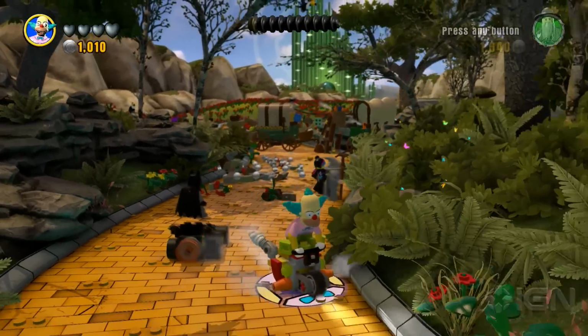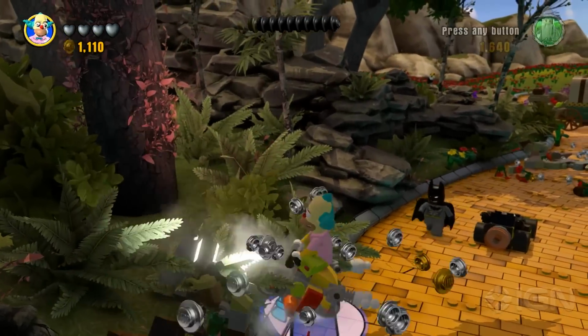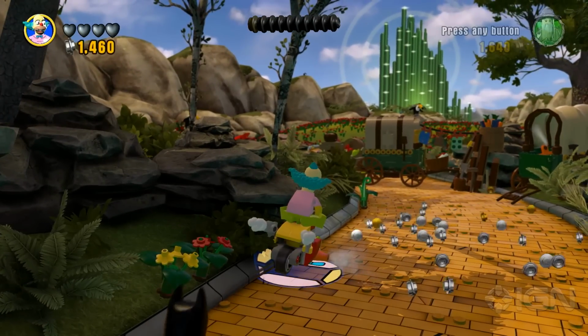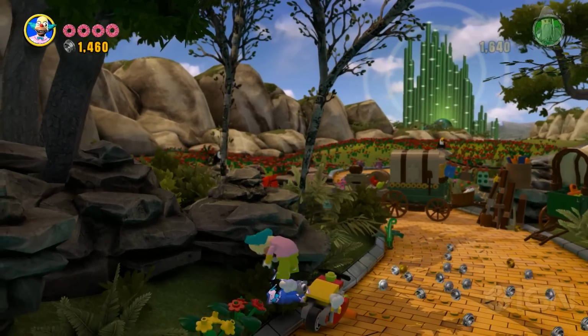It's a clown bike. No, they'll survive. It's totally okay to roll by with the clown bike. So yeah, we'll show you some more characters in some other sessions.